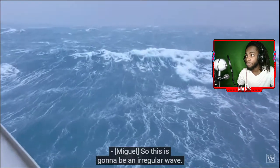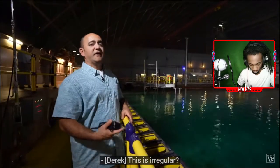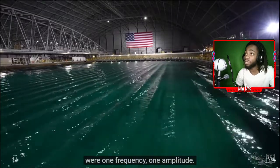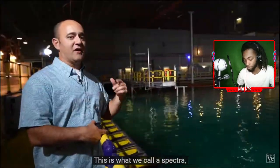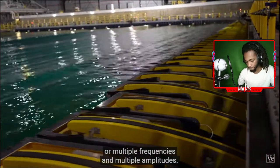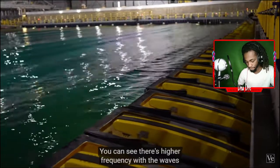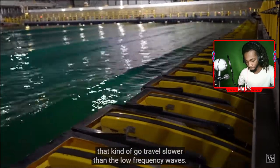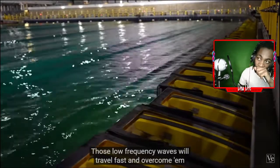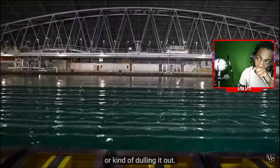So this is going to be an irregular wave. With regular waves, there's one frequency and one amplitude. This is what we call a spectra, or multiple frequencies and multiple amplitudes. You can see there's higher frequency waves that travel slower than the low frequency waves. Those low frequency waves will travel fast and overcome them, and that's what's making them look peaky or kind of dulling it out.